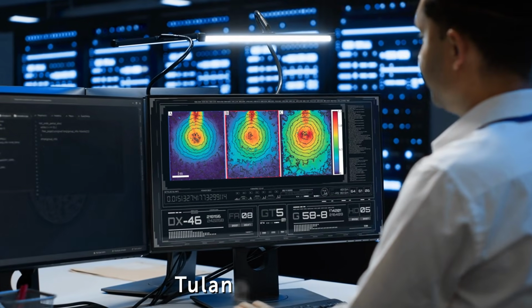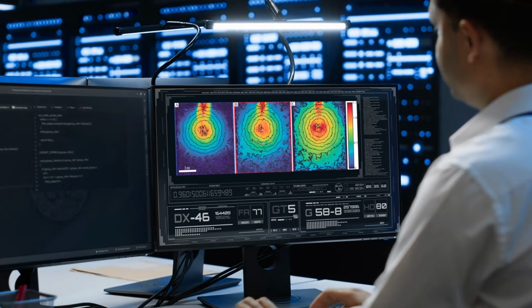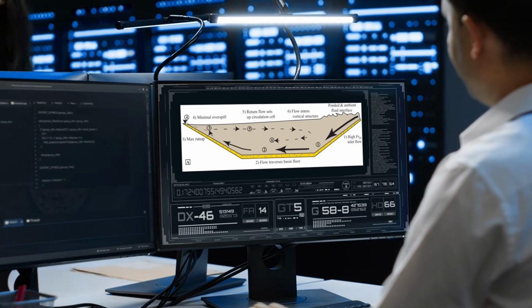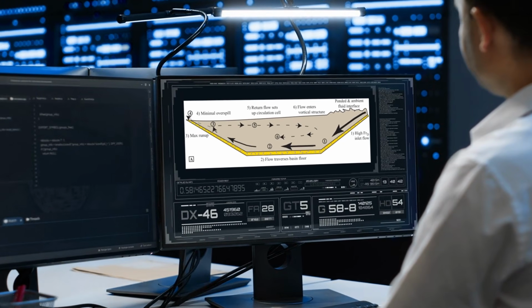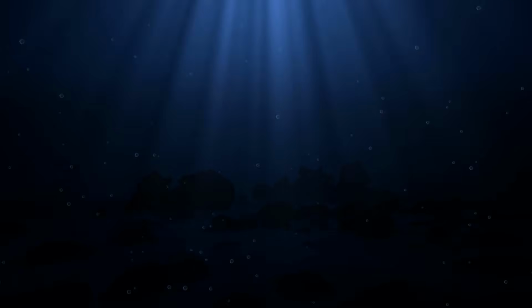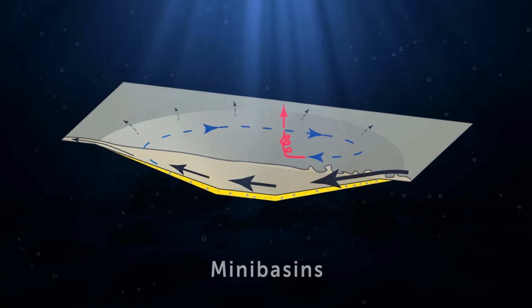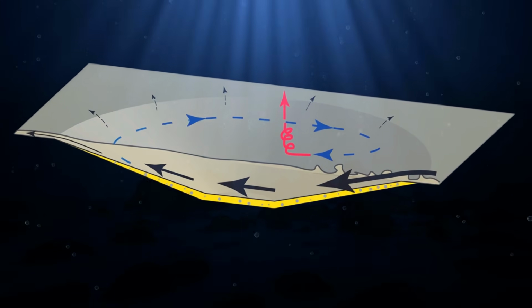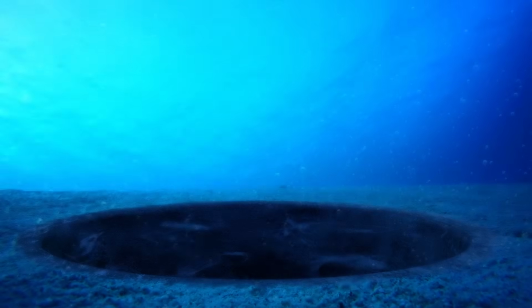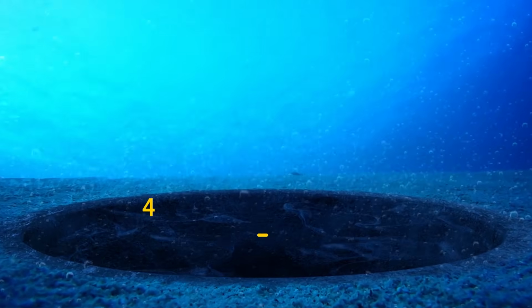Luckily, researchers at Tulane University have found a way to study it in 3D. Previous studies only looked at submarine avalanches in 2D, which didn't give the full picture of how they actually behaved. The new research focused on how underwater flows interacted with mini basins, natural features on the ocean floor that look like shallow bowls. Despite being called mini, these bowls can be huge, up to 4 square miles.